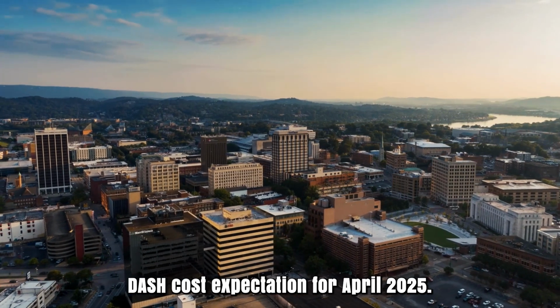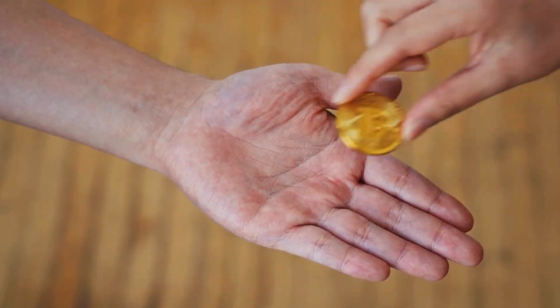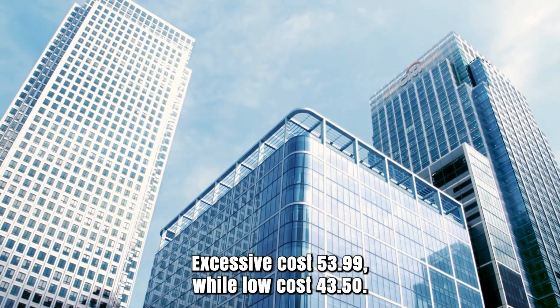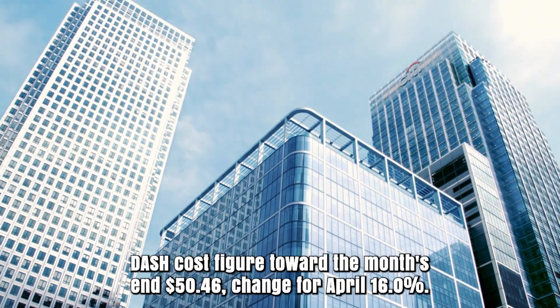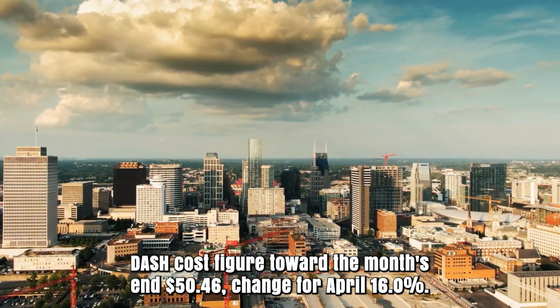Dash cost expectation for April 2025. Before all else cost at $43.50. Excessive cost $53.99, while low cost $43.50. The normal for the month $47.86. Dash cost figure toward the month's end $50.46, change for April 16%.